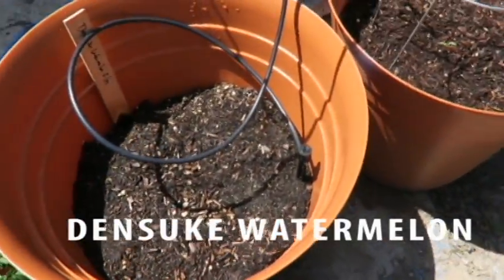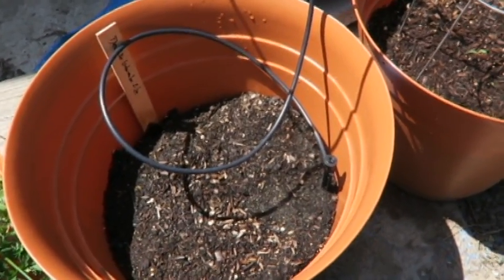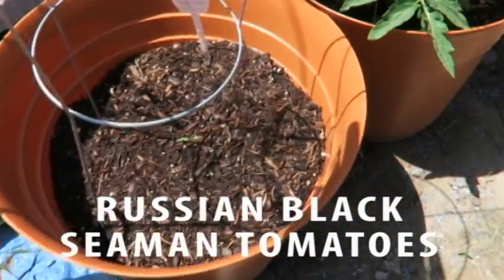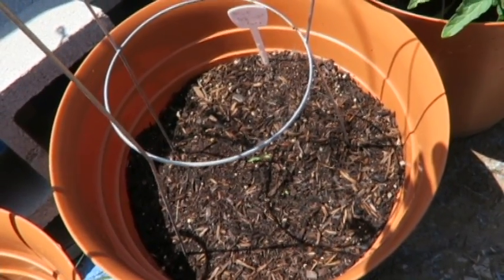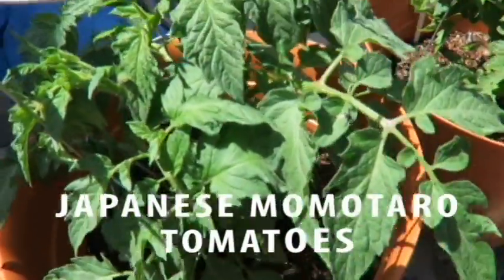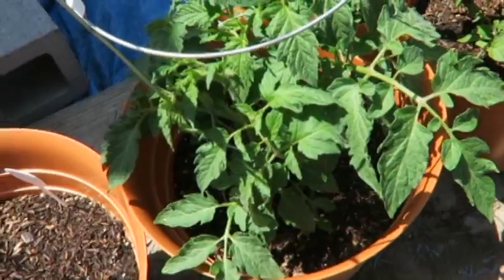DENSUKE watermelons, I'm going to give that some more time. I'm not sure, this will probably start growing around maybe May or so. We'll see. The black SEAMAN, a new one is growing there. The previous one did not do so well, so I replanted. Right here we have the MOMOTARO, which is growing really well, from Japan. MOMOTARO tomatoes.